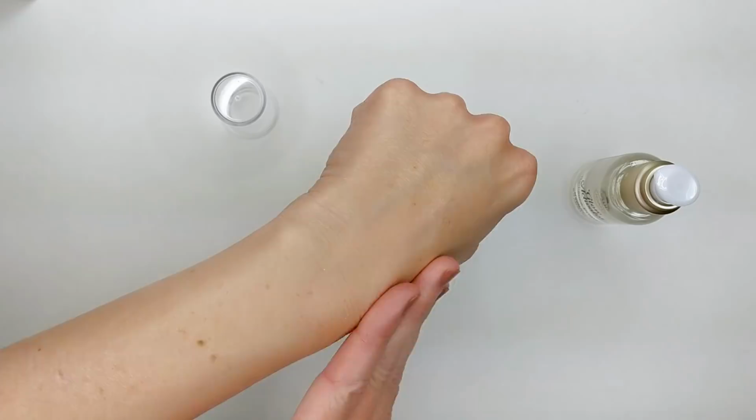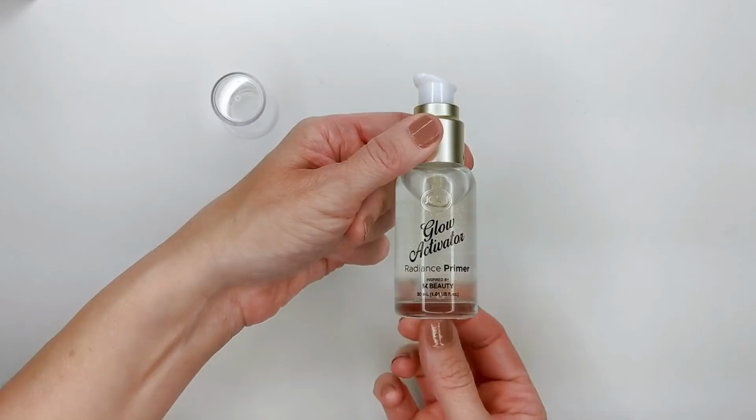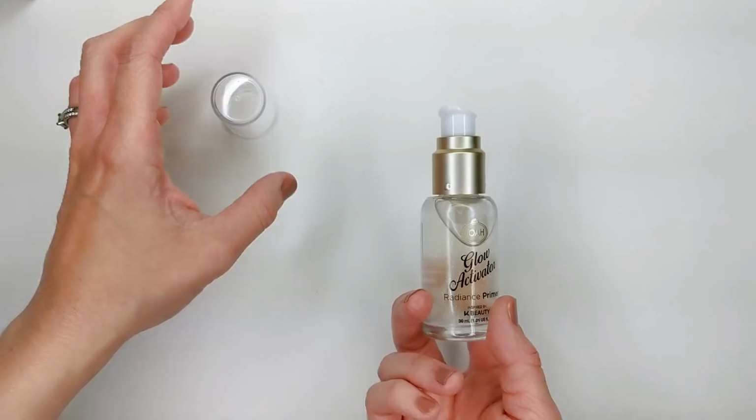And it has a very hydrating, slick feel to it, very similar to the Smashbox Photo Finish Primer. This one, in addition to silicones, actually includes macadamia seed oil, apple seed oil, olive fruit oil, and jojoba seed oil. So it's a very, very hydrating primer. I think it's going to be great on my dry skin.